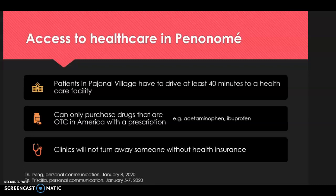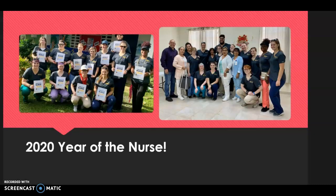In addition, just real quick about the transportation, how it takes at least 40 minutes to get to a healthcare facility. This is also pending that somebody has a way to transport via car. A lot of these people walk from their homes into the town because they do not have other means of transportation. And lastly, these are just some more photos from our trip.